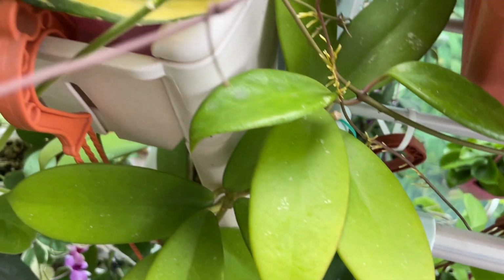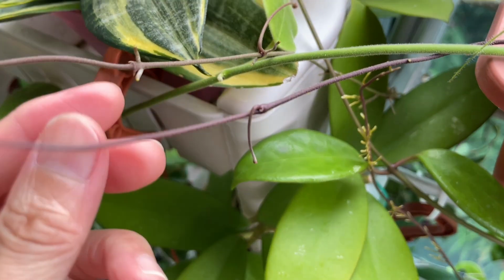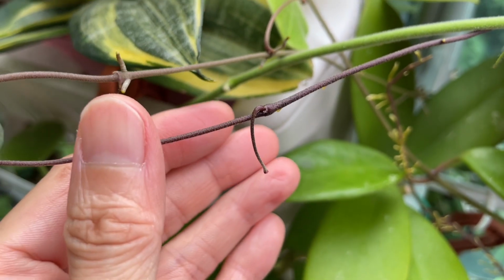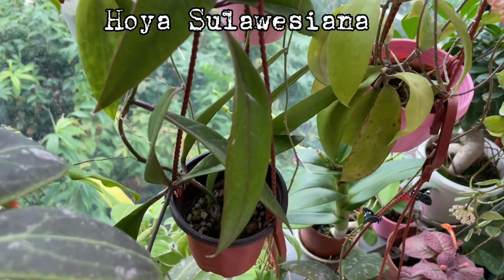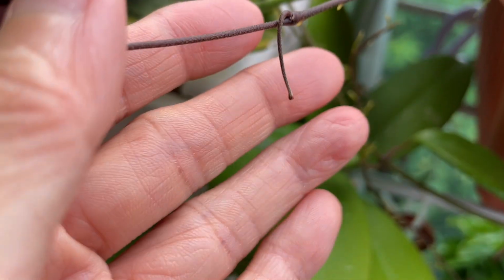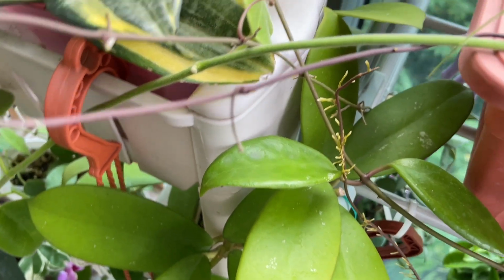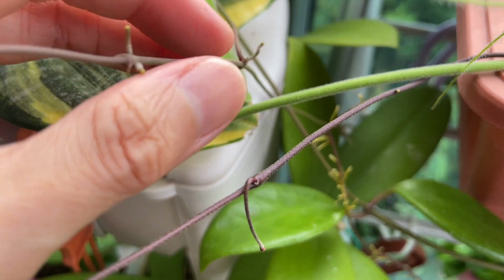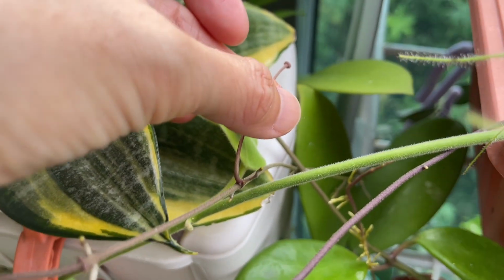And up here I spotted two new peduncles, and if I follow the trail of the vines, this one is coming from my Sulawesiana, which is the plant here. And I'm really excited because this is the first time that my Sulawesiana is going to flower if it eventually buds up. The flowers are really cute and furry, so do keep an eye out for my new updates. When it does bud up, I will definitely show a new video with everybody here.